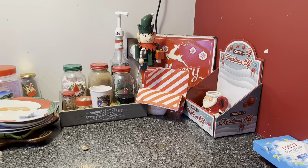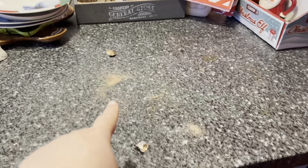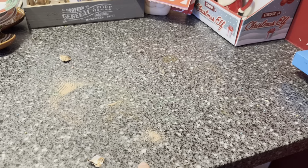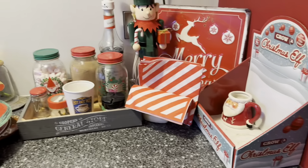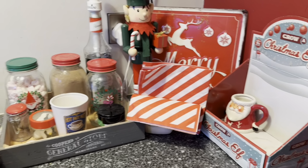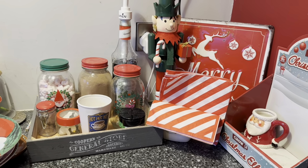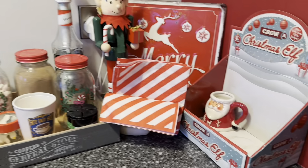So yeah, I need to clean this. This is the only problem. I have to keep cleaning it. But the children are getting lots and lots of enjoyment out of using this, as they always do. So let me talk you through it.